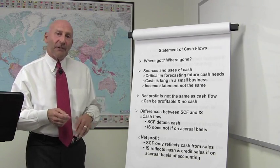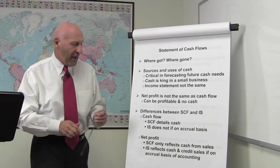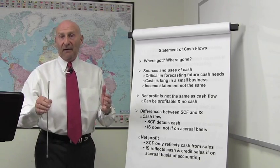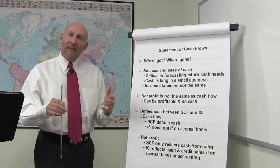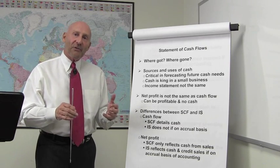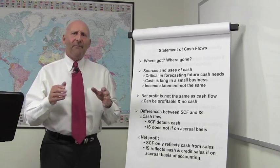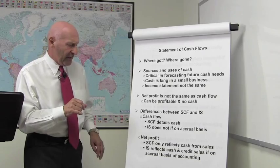Now, these are the differences between the statement of cash flow and the income statement. The statement of cash flow details cash, but the income statement does not, especially if it's on the accrual basis of accounting. And what is the accrual basis of accounting? Well, we recognize the income when it is earned, not when it is received, and we recognize expenses when they are incurred, not when they are paid. So an income statement then is not going to be the same thing as a cash flow statement, and that's really, really important to understand the differences.